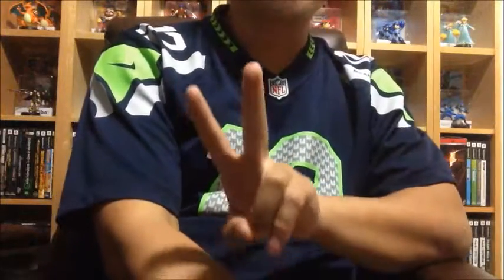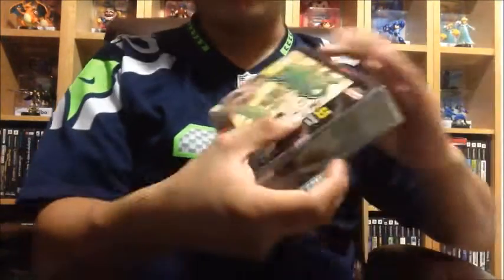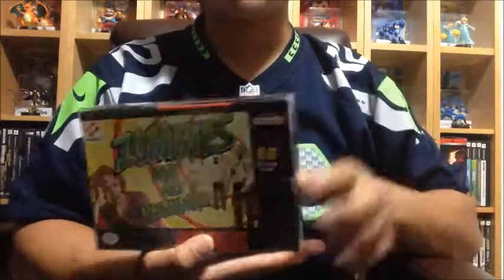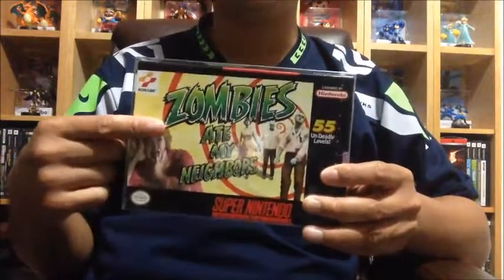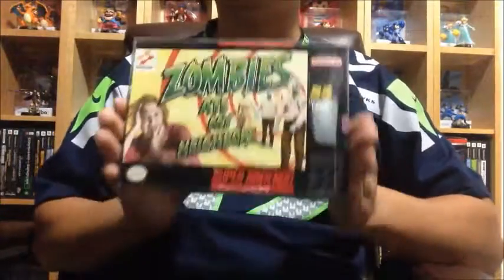Two games that caught me that I wanted to add to my collection. The first one was Zombies Ate My Neighbors. Now I have like three or four loose copies of this, but I do not have the box and manual. I don't have it complete. The one he has on there was complete.